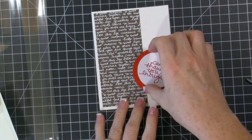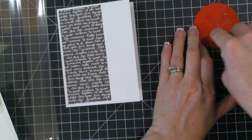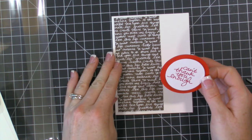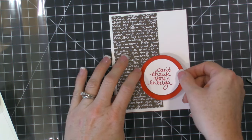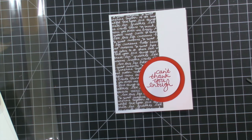So now all we're going to do is add this guy, right? I hope I was on camera for the rest of that stuff, guys. I'm sorry, I wasn't looking up. Okay, so now that's really the entire card.